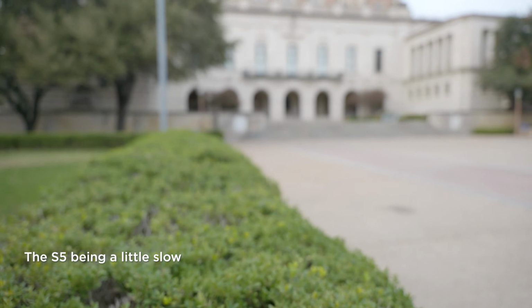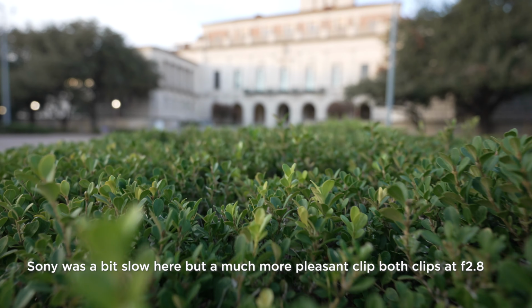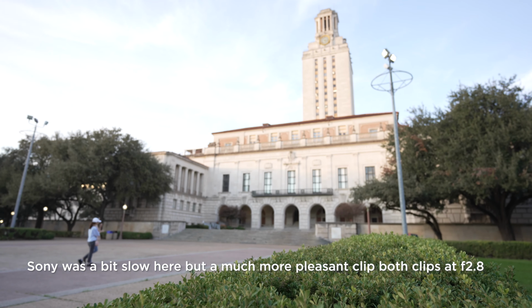The menus are so much better. There's many different ways to customize. You can put a histogram wherever you want on the screen, whereas I haven't figured out how to do that, and I've actually caught myself Googling many different things for the Sony. That might be because I've used Panasonic for so long, but that definitely goes to Panasonic, but no one's buying cameras for ergonomics anyway.